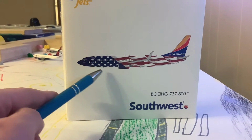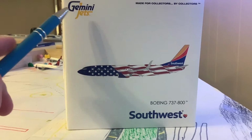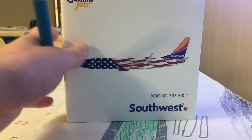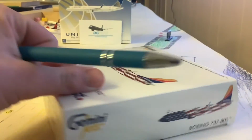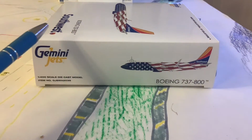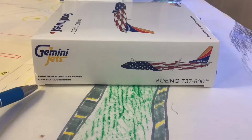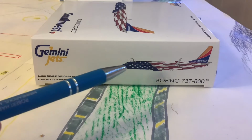You have the digital rendering here, Southwest logo, Boeing 737-800, Gemini Jets logo, and made for collectors by collectors. It's just a standard Gemini Jets Southwest box. It's just completely blank white. I don't know why they do that, but that's what Gemini chooses to do. Here's the Gemini Jets logo once again. 1:400 scale die cast model.